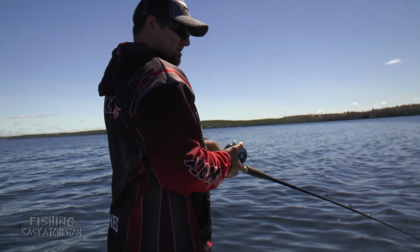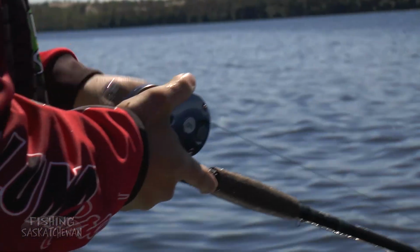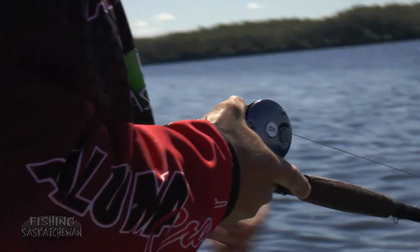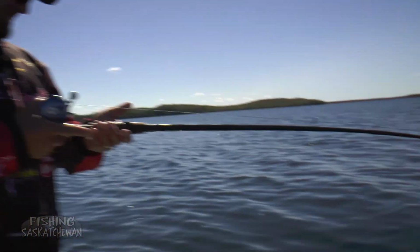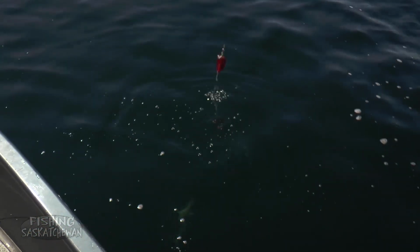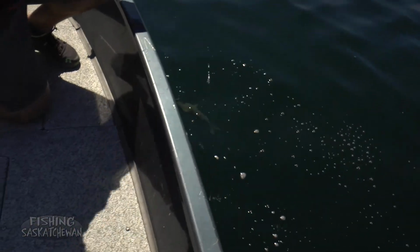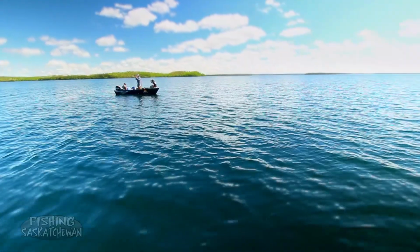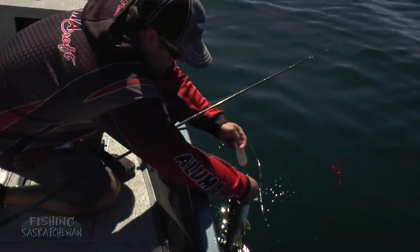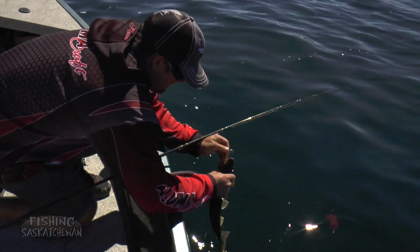What's going on here? Am I walking the dog? Yeah, I'm walking the dog. He's a little guy. Little scrappy guy. Yeah. Boy, that water's clear. Yeah, you can see 30 feet down there. Relax there, buddy.